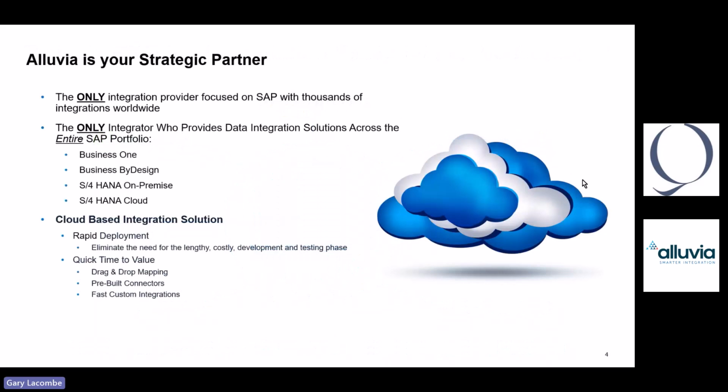We are the only integration provider focused on SAP with thousands of integrations worldwide. We also focus on all platforms in the SAP portfolio, including SAP Business One, Business ByDesign, S/4HANA On-Premise, and S/4HANA Cloud. We are also an all cloud-based solution, which provides rapid deployment and quick time to value with our drag and drop mapping and our pre-built connections, especially when it comes to EDI. That's very important, but that holds true across all our portfolio of integrations.